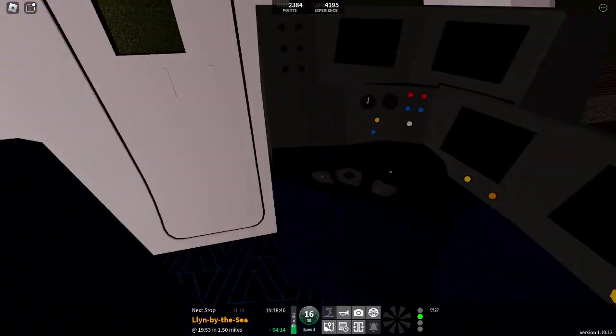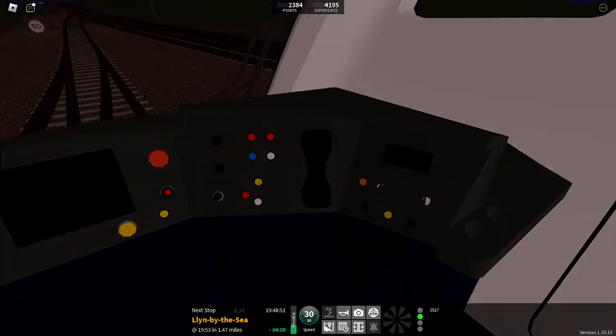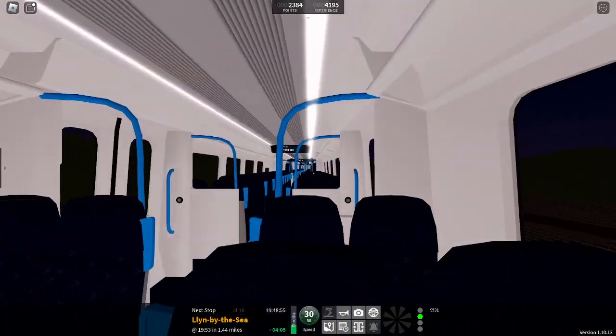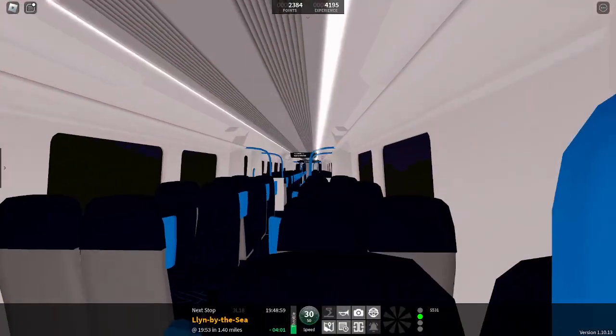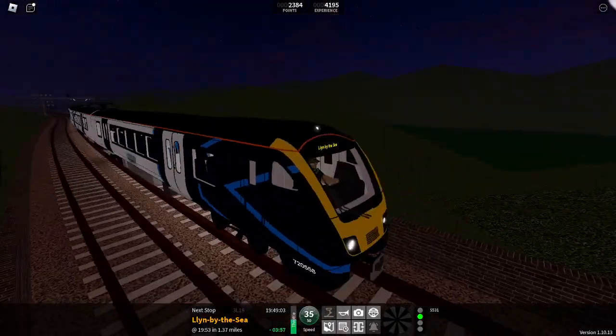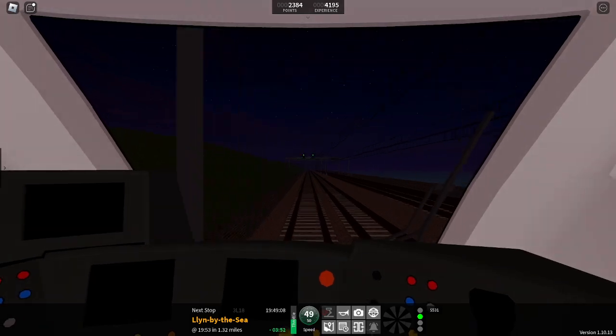Here's the cab of the 720. Love the detail, especially the frame. Then here is the interior. Love the seating. Overall, I feel like there's a very nice effect to it. 720, overall, very nice train.